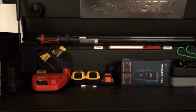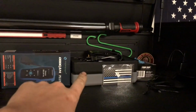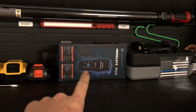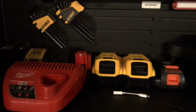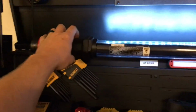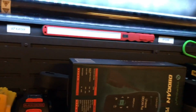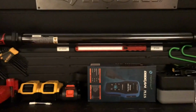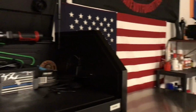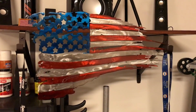Up top here, I just keep a lot of lights, the chargers for my power tools, stuff like that. Here's the Gearwrench flare nut sets, both metric and SAE. Here's a scan tool that I still need to do a review on. And all the chargers. This is the Harbor Freight underhood light, the older version from Luminar, I believe it is. Luminar work. Now they got the yellow one, which is supposed to be better, but that's what I keep up top. And then, oh yeah, gotta show you America. Who doesn't love that metal flag?